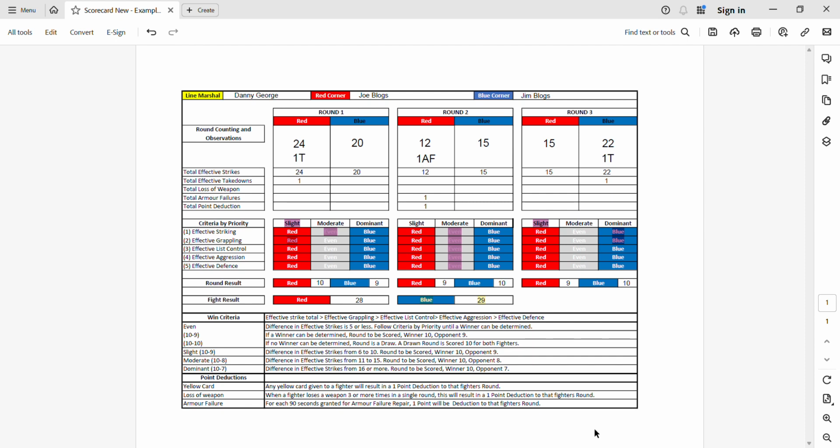I've already pre-populated it with some numbers which we'll talk through, but effectively the scorecard will be given to the line marshal blank before the pro fight that they're about to judge. They will infill their name. As you can see, I've put mine at the top, Danny George. They will infill the name of the fighters in the red and blue corner. So in this instance, we've got Joe in the red and Jim in the blue.